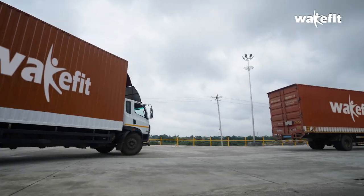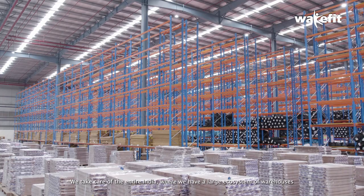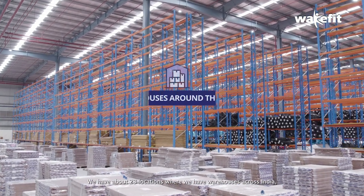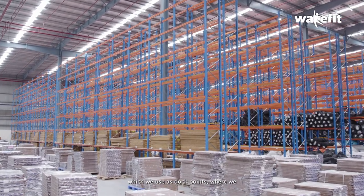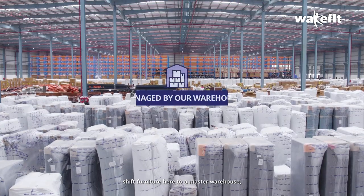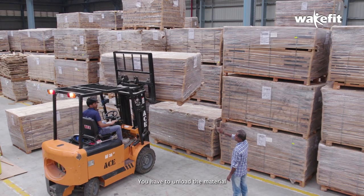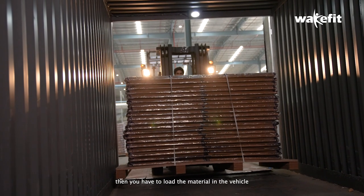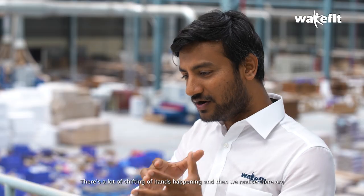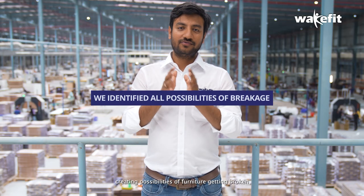We take care of the entire India, where we have a large ecosystem of warehouses. We have about 23 locations where we have warehouses across India, which we use as dock points, where we ship furniture from here to a master warehouse. From the master warehouse, it goes to different parts of India. You have to unload the material from the warehouse to a smaller warehouse, then you have to load the material in the vehicle which is going to a customer place. There's a lot of shifting of hands happening, and then we realized there are tons of places where there are chances that we will end up creating possibilities of furniture getting broken.